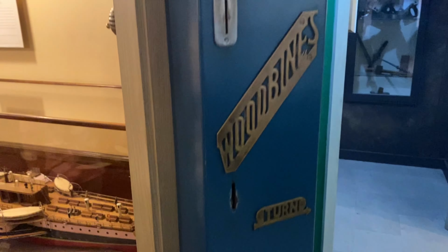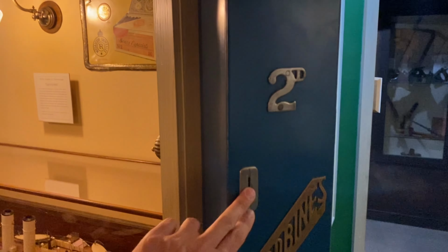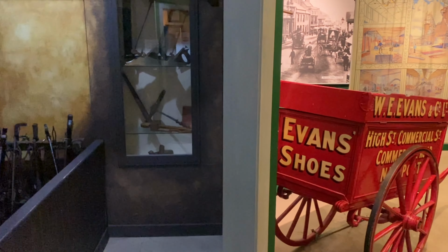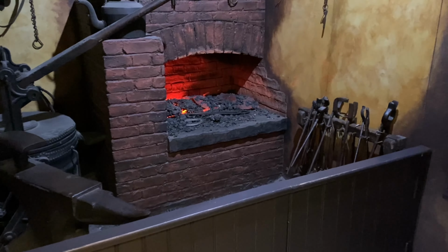And there's a machine where you could buy something, like a vending machine. That was an early vending machine. And what's in here? Oh wow! What have they got in there?